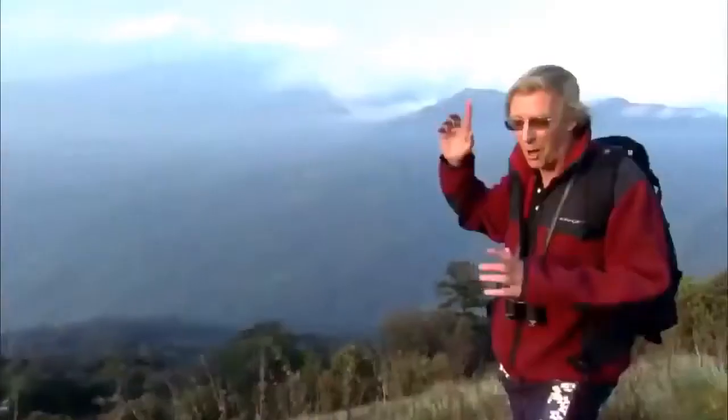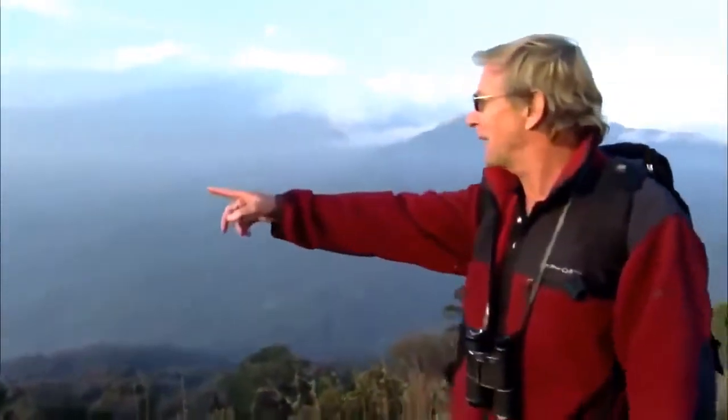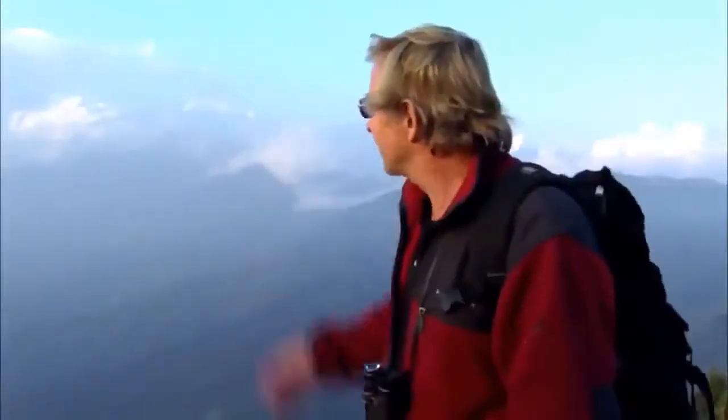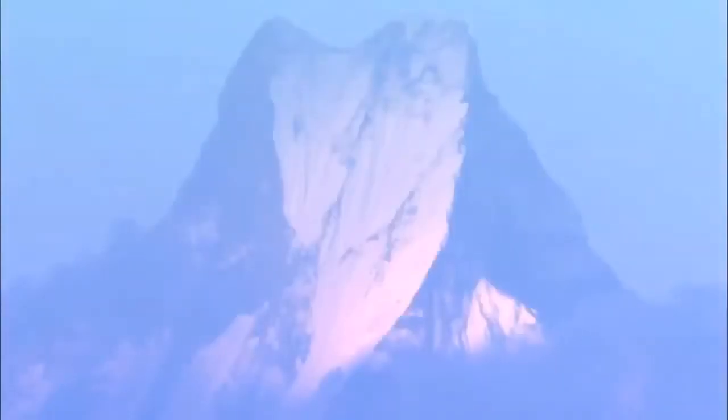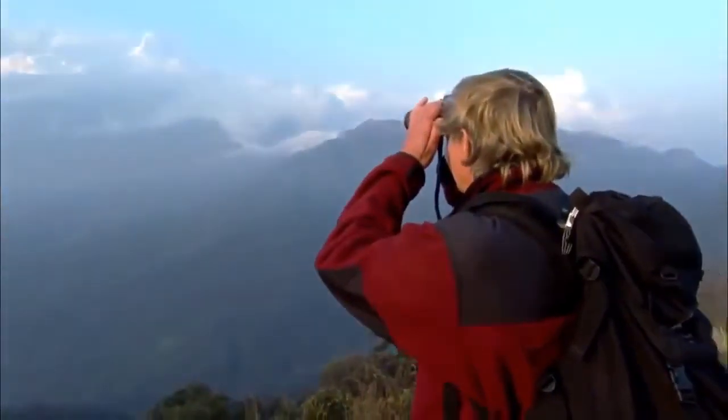Back on the trail, Searle is on the hunt for further clues. This is what makes the whole trip really worthwhile. We've just spent 5 days hiking up through the jungle, through the forest, pouring with rain, and up there, finally, are the high Himalayas. I just love those mountains. Look at those peaks up there. They are absolutely beautiful.